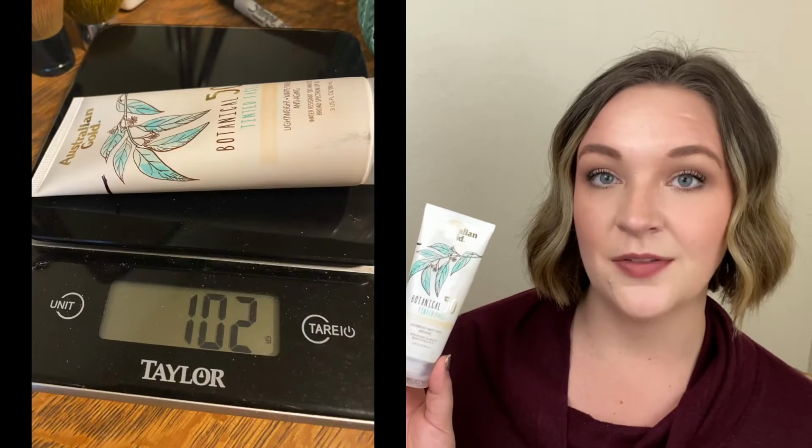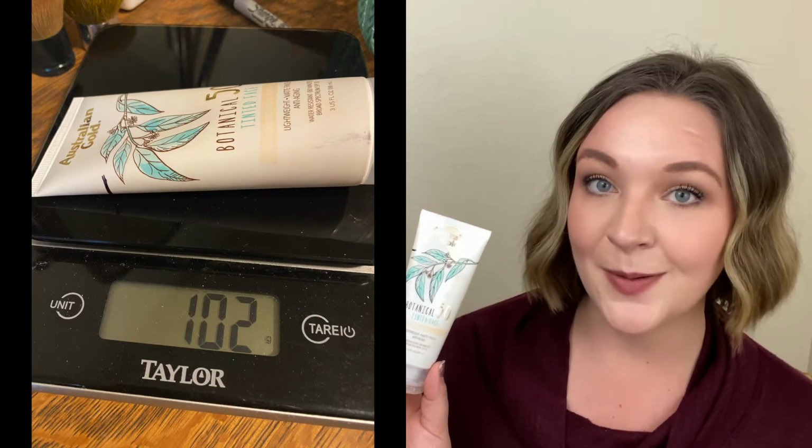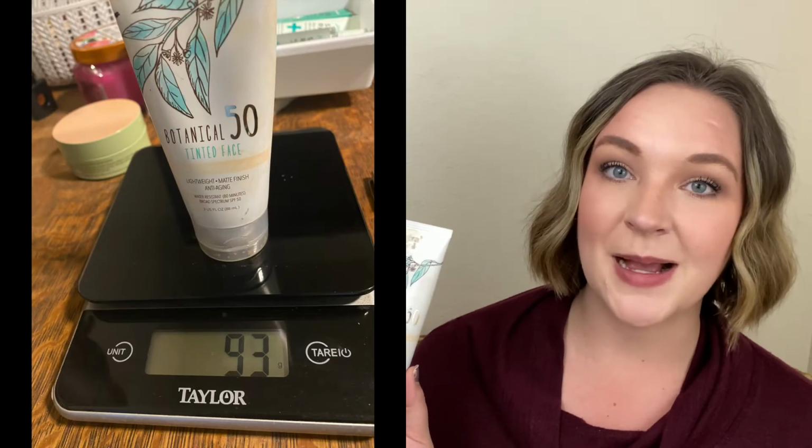The next project was Harry Potter and the Pan of Fire. I chose the prompt Golden Snitch and I had to find a gold product. So I rolled in my Australian Gold Tinted Sunscreen. This is a Botanical 50 Tinted Face. I had 6 uses on this last month and I really wanted to step my game up. So I used it 12 additional times in this past month with 18 total uses.